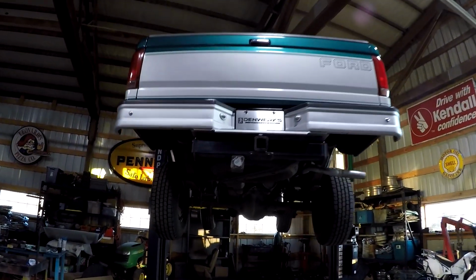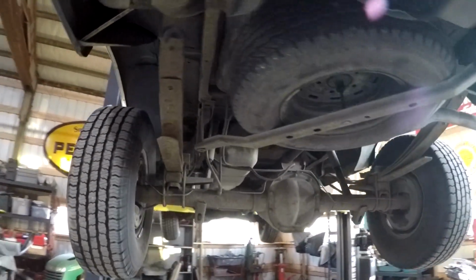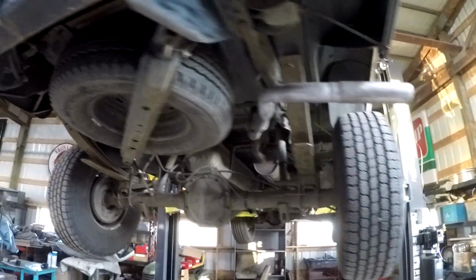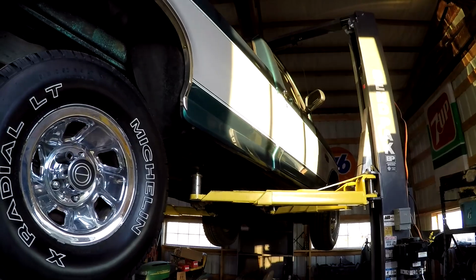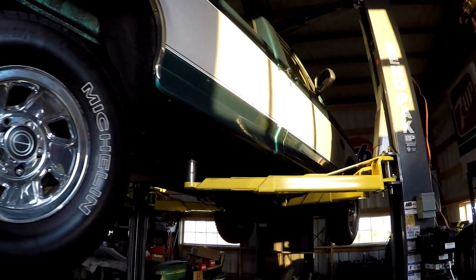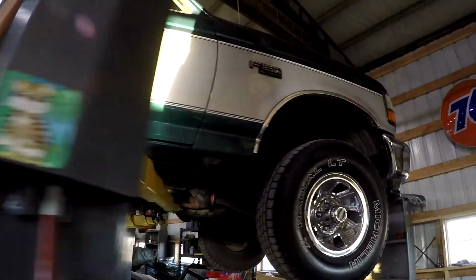Hey, here we are. We're going to take a look at the F-150 underneath. Even though it's a newer rig, I think it's good to put it up on a lift, take a look, do a video. You're obviously going to see the still photos like we normally do, but I just wanted to walk around it and show you different things.